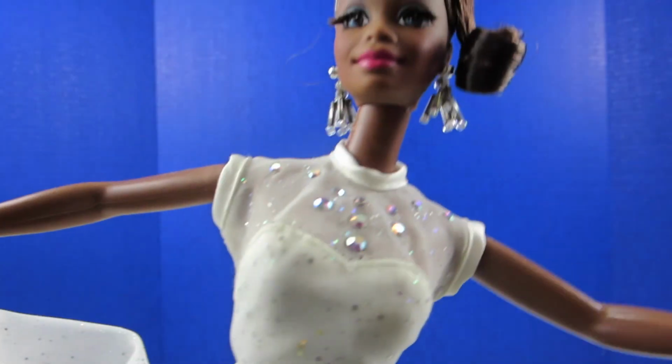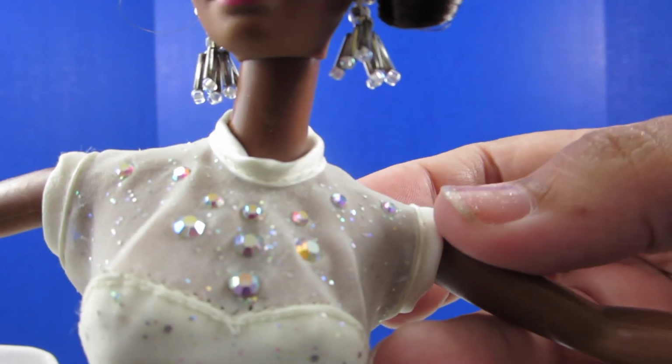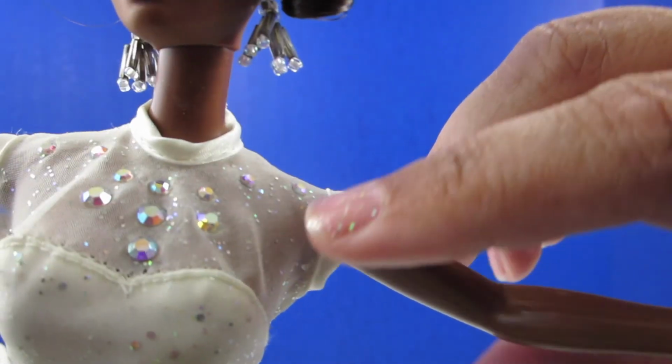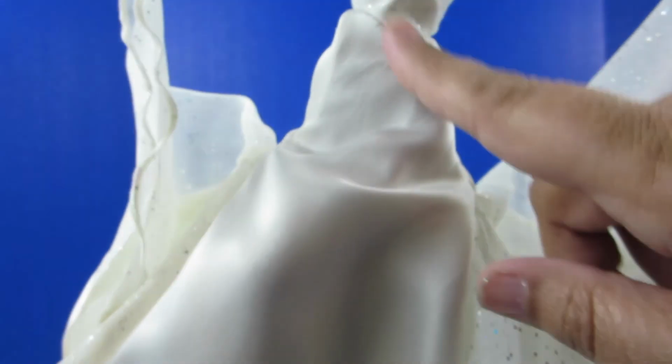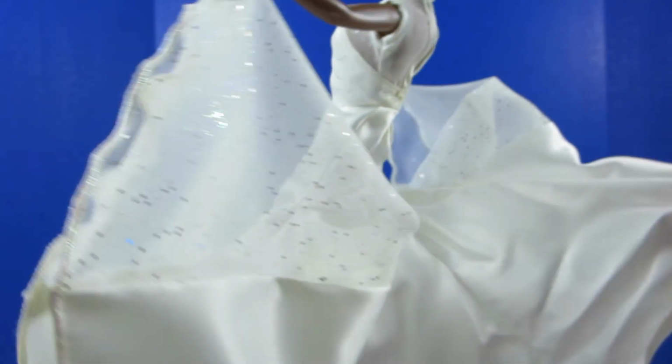I don't even know what to say about her. And then look at the rhinestones up at the top of her dress. They're gorgeous, an iridescent color rhinestone. This would be a beautiful wedding dress. I thought the same thing when I saw it. She looks like she is wearing a wedding dress.